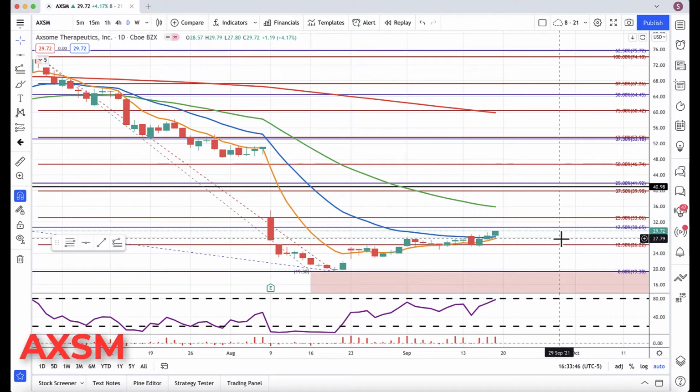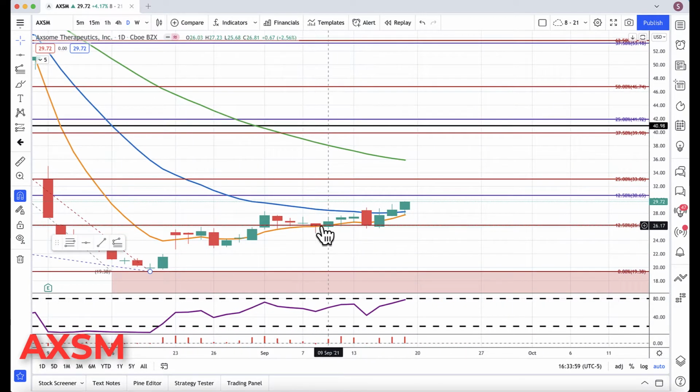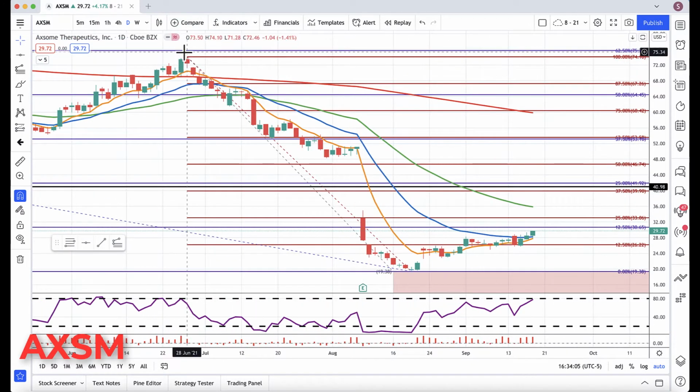So let's just go over some key support. The area I'd be watching on any pullback is about 27.80. If we get below that, 26.20. You can see that's the resistance area turning into support, and that's the 12.5% harmonic. That harmonic is from the high of the 28th of June to the low on the 19th of August. So that's your key support.